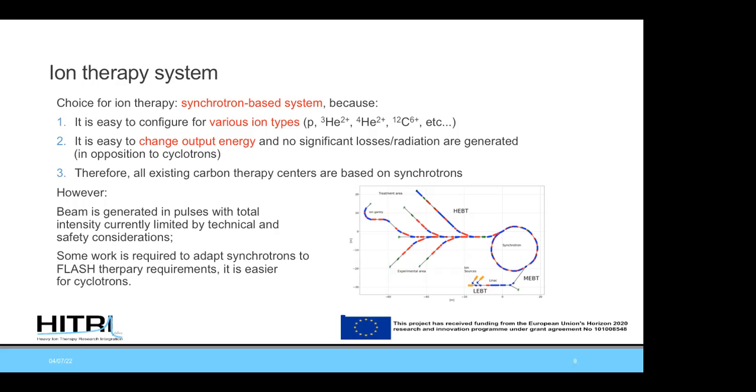So for instance, when you have a cyclotron and you design it for carbon, then it's not so easy to switch it to protons. It's possible, but it's not an easy operation, at least now. While a synchrotron can have one cycle, which is carbon, the other cycle, which is protons, even different types of ions like helium-3, which has a different charge to mass ratio than protons and carbon, could also be easily accelerated in the next cycle. So this flexibility is very important.